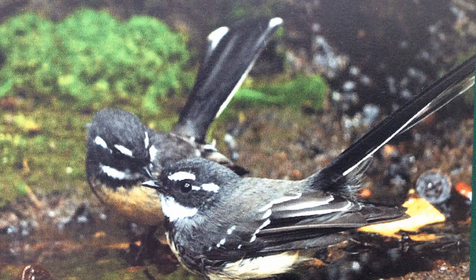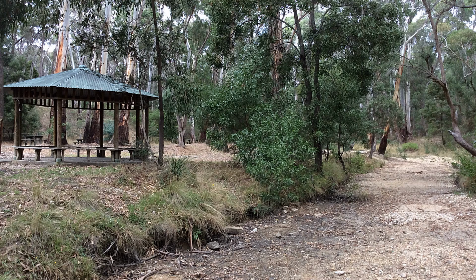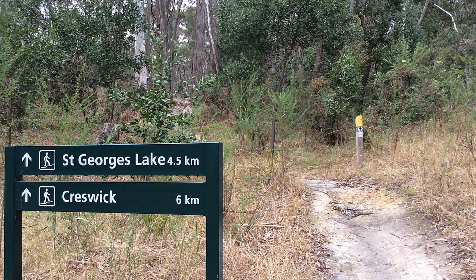You'll find a little bit of bird life in the area, like these little fellas here, and also kookaburras and a little wren or 2. Last, it mentions a historic koala park. They all escaped, so it is very rare to find a koala in this park. There are quite a few walking trails through this park.